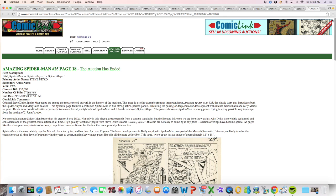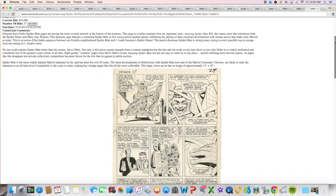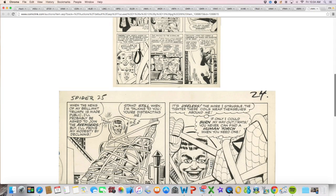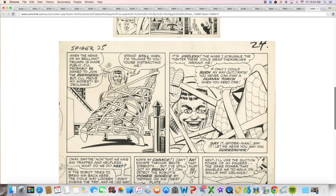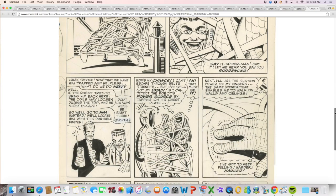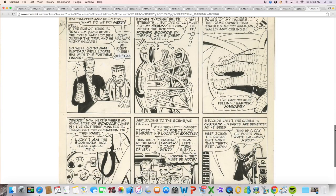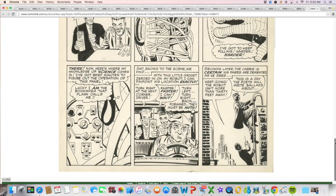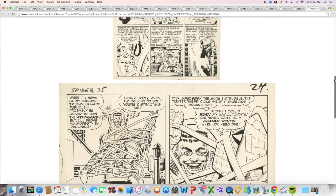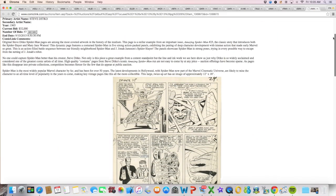Steve Ditko, Spider-Man 25, page 18, 32,000. Any Ditko page, Spider-Man is going to fetch a premium over any other page out there. Ditko and Spider-Man, top of the price list. Look at that. Real clean piece. Classic Steve Ditko right there.